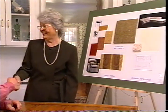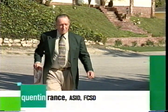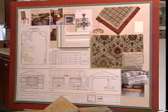Thanks, Patty. Our final designer is Quentin Rance. Quentin has come up with a polished and sophisticated design plan for Dick and Sally's family room. Well, Sally and Dick, you've presented me with a very interesting problem, which obviously we need solutions for. I think we've got the solutions. Well, I'll show you the details as we go through. Let me start with the plan.